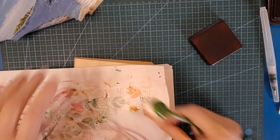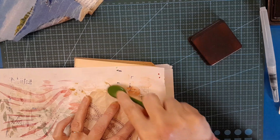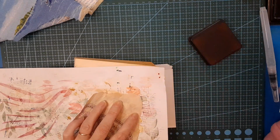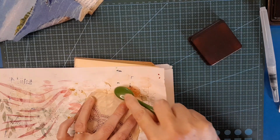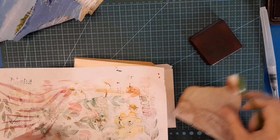I really need to do this, not on my glue book, because my sponge is going to get all gluey. Not my sponge. What am I talking about? My brush will get all gluey, and I don't think that would be particularly wise. So think about what I'm doing.